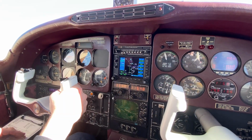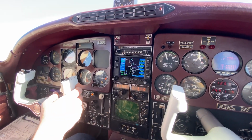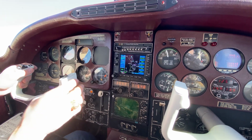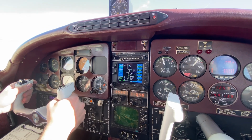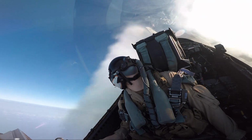Alright, coming into Victorville. November Juliet, turn left heading 050, short vectors for a better base leg, and descend and maintain 5,000. Left 050, descend 5,000, 78 November Juliet.